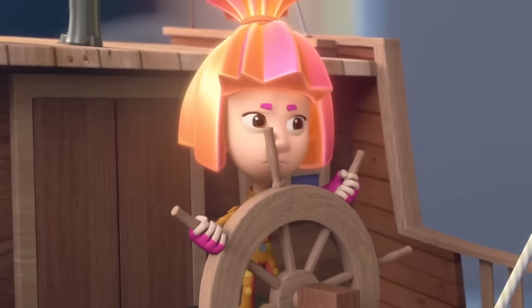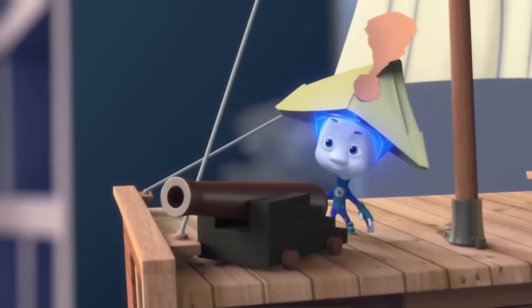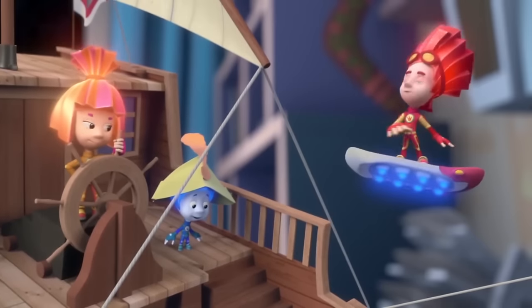Nolik, there are pirates off the starboard side. Battery, fire! Hey, I'm not a pirate. Why'd you hit me? That's it. I'm tired of playing the wind. Where are my pirates? This looks great.